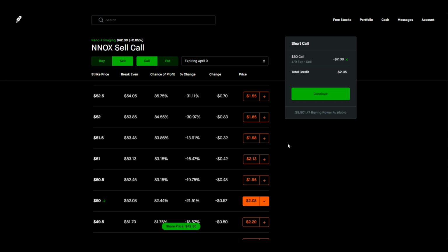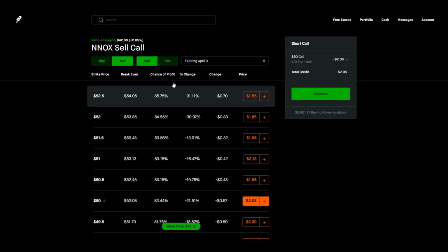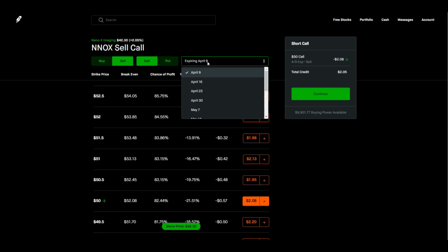around 55 to 60. I do plan on buying it back if it does close above my $50 call option, and I want to own this, and I don't want to sell this less than $55 a share. All right, I do see this being worth at least $55 to $60 a share to me, and I don't plan on selling it less than that.